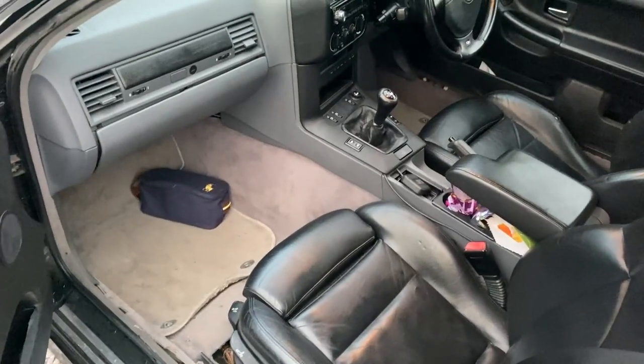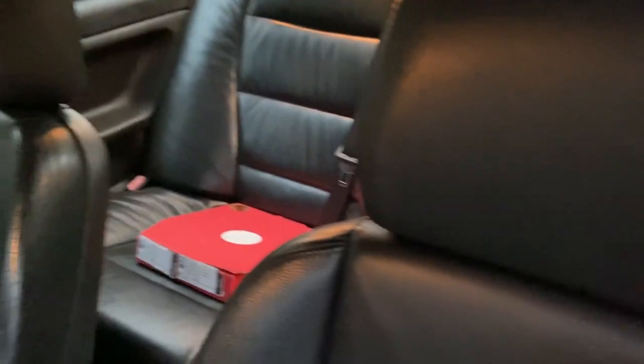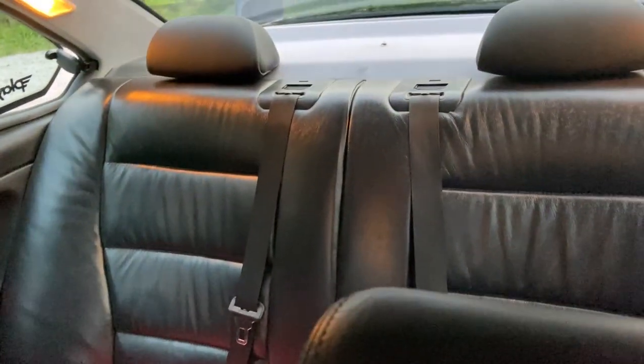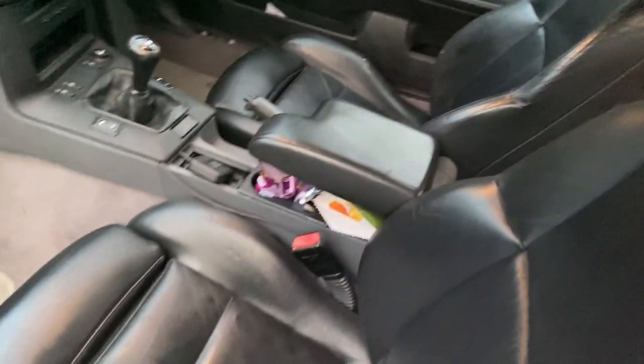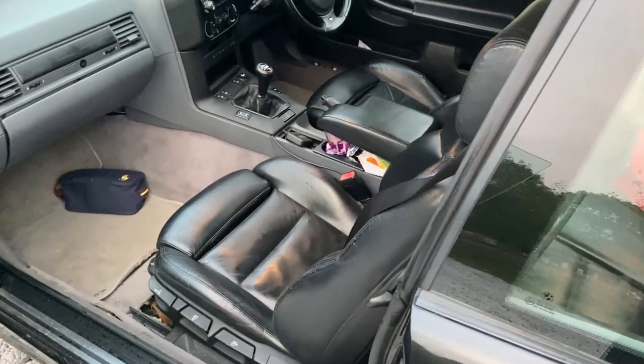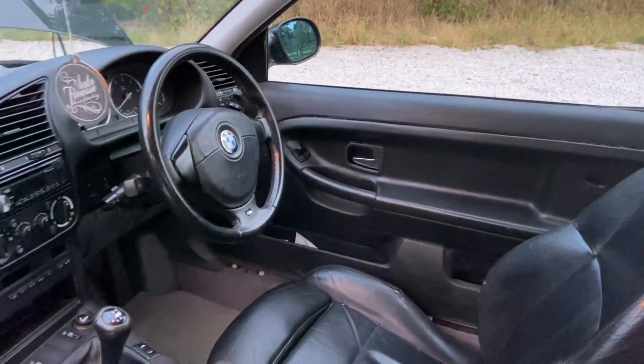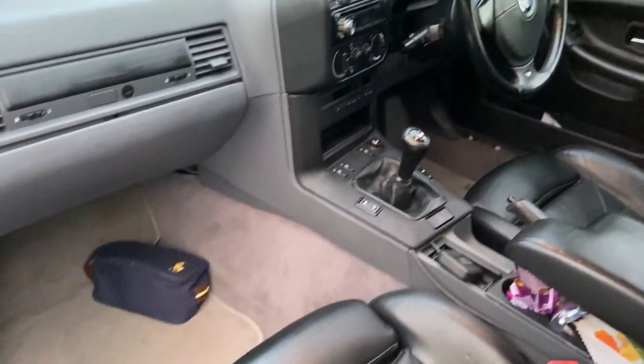Inside, we have some beautiful leather interior. Also comes with a Domino's box, you know. Yeah, I really like the seats in these. They are comfy, to be fair. Yeah, it's quite a clean interior, to be fair. It does look very nice.